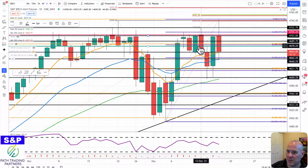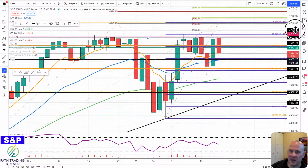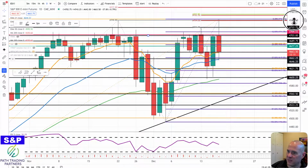To the upside again, above about 47.03, I'm going to focus on this 47.22 high. Then today's high area, 47.40. We saw the cluster up there. We had 47.43, and I'll be watching about 47.40. Then 47.52 to 47.55, and above there is 47.71.